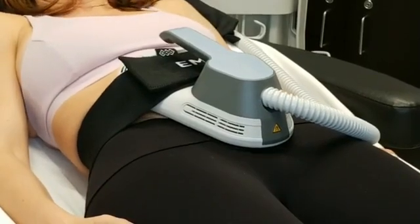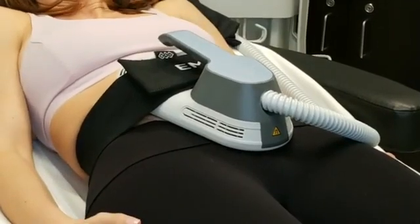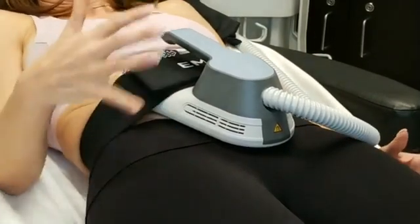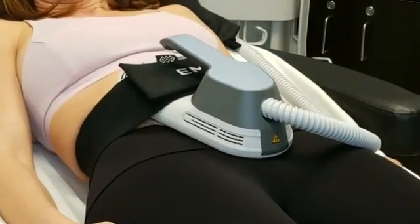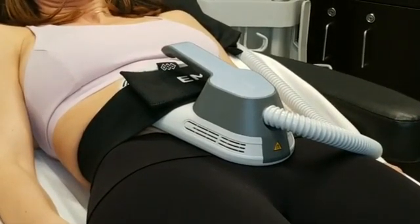That's the beauty of it. As soon as I got home, I said to my husband, you're going in, you're doing it. He's like, why? I'm like, you've got to feel it. It's the coolest thing ever. It just contracts your muscles and you're doing nothing. It's a strange but really cool feeling because, yes, your muscles are contracting involuntarily.